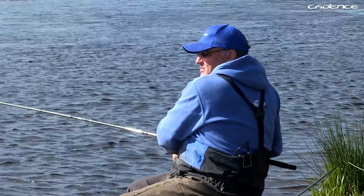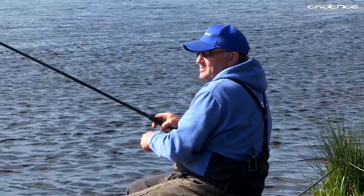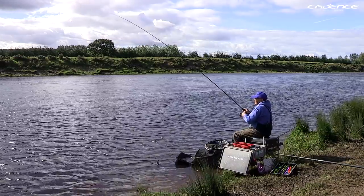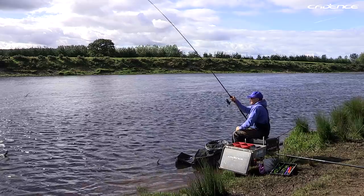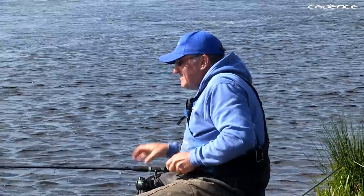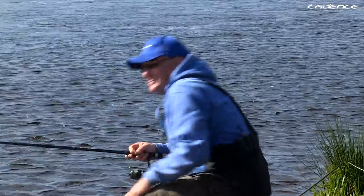There we go. That's another dace. It's not a massive one, but at least it's not a minnow. It's a job to even swing the fish in in this wind.